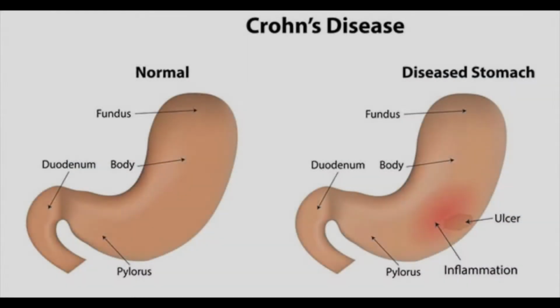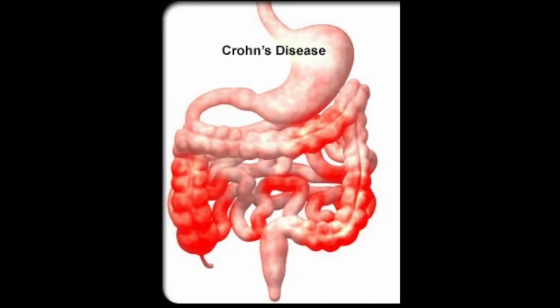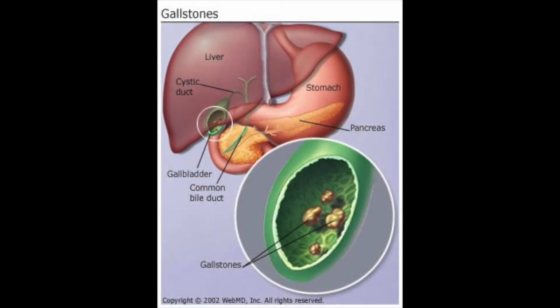Diseases associated with the digestive system. Crohn's disease, a chronic or long-lasting disease that causes inflammation and irritation in your digestive tract. Gallstones, hard particles that develop in the gallbladder. Gallstones can cause sudden pain in the upper right abdomen. This pain, called a gallbladder attack or biliary colic, occurs when gallstones block the ducts of the biliary tract.